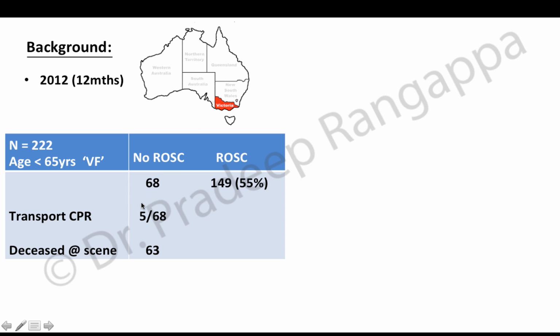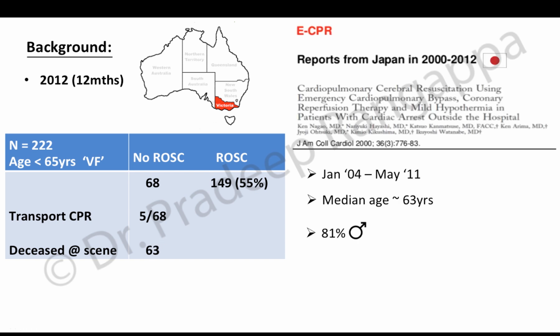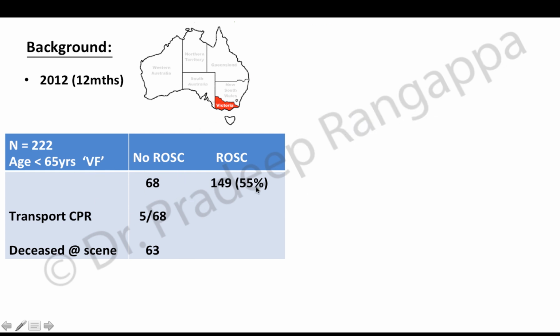I think the whole work on ECPR comes from Australia and a few other countries, and a lot of work has happened in Melbourne, in Victoria. If you look at this particular study, which was done in 222 patients, their inclusion was age less than 65 years who developed a VF cardiac arrest. As you see in this group, 68 patients did not have a return of spontaneous circulation, and only 55% had a good return of spontaneous circulation. Patients who did not have return of spontaneous circulation with CPR were put on ECMO, eCPR.